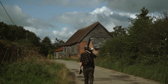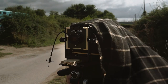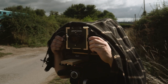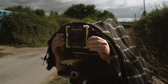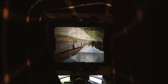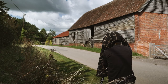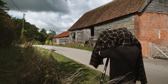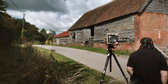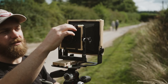In this one, I went to a little town called Romsey on a fly fishing trip once again, and found this awesome old barn, which is kind of falling apart, and I thought it would make for a nice photo, so I shot two frames of Ektar 100. Sit back, enjoy. It's a bit short and sweet, but nonetheless, it was an enjoyable trip. So yeah, enjoy the episode.